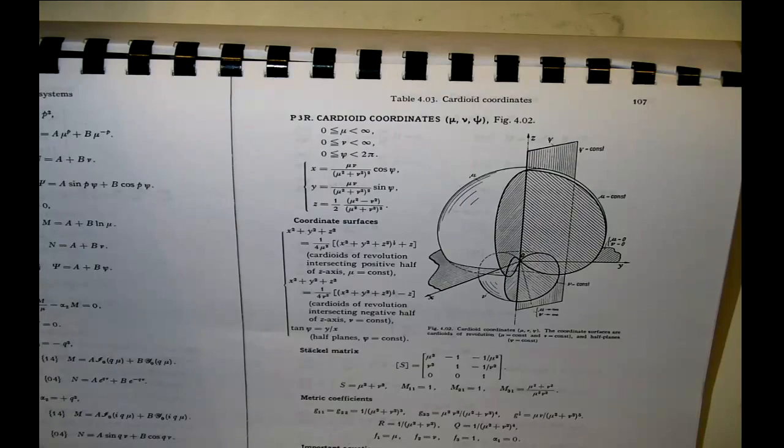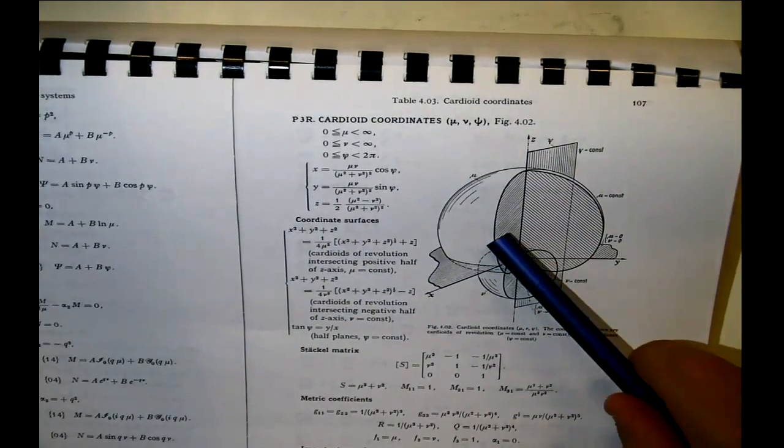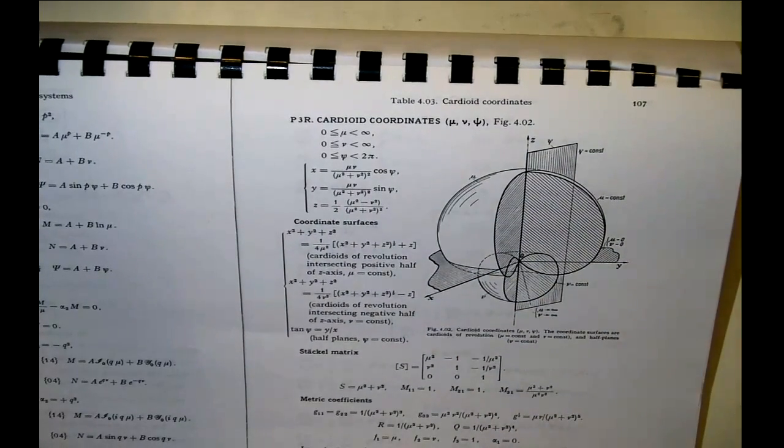So if you look down here, right, it sort of bumps, right? It sort of looks like that, right? So there's all sorts of different coordinates. It depends on the problem you're doing, right? We're just going to do these two, though, because these two are by far the most common.